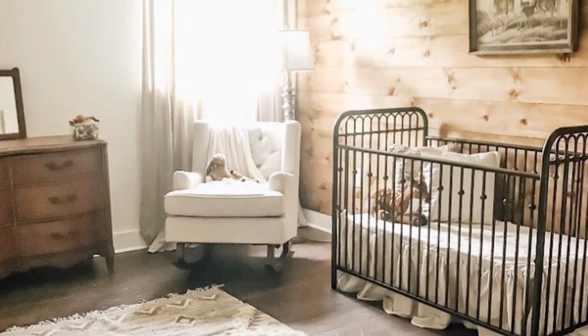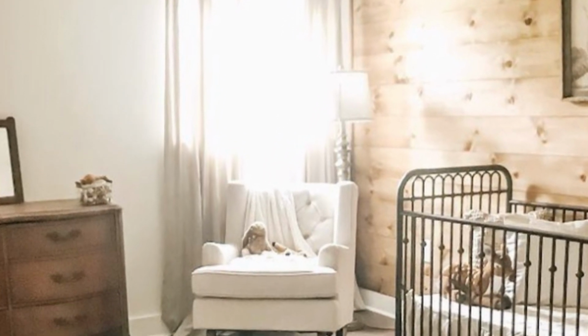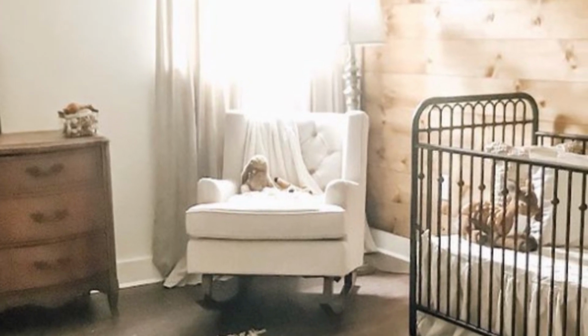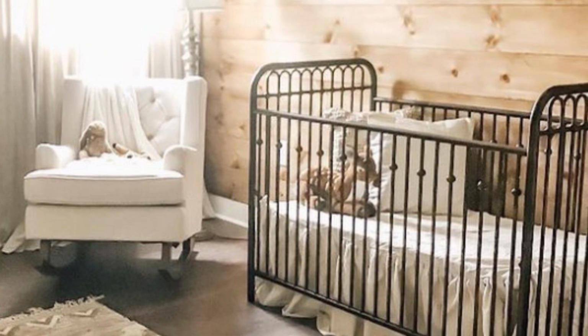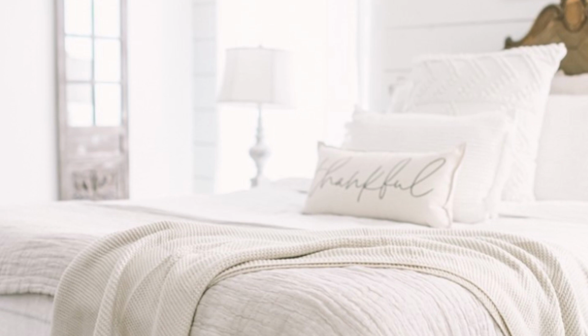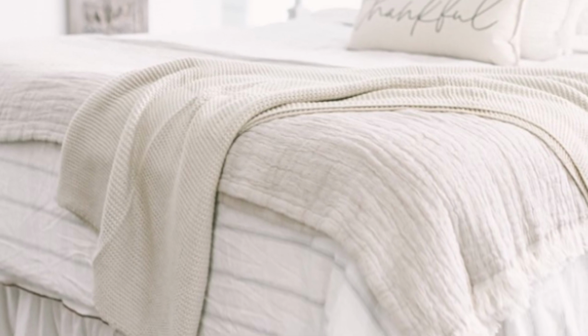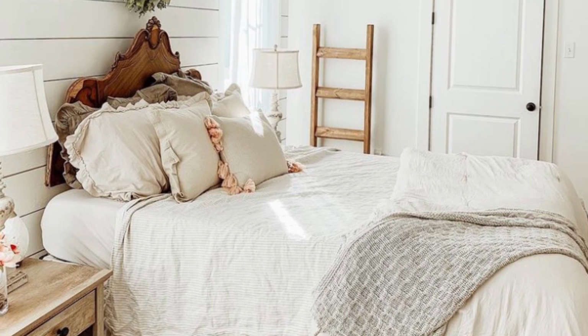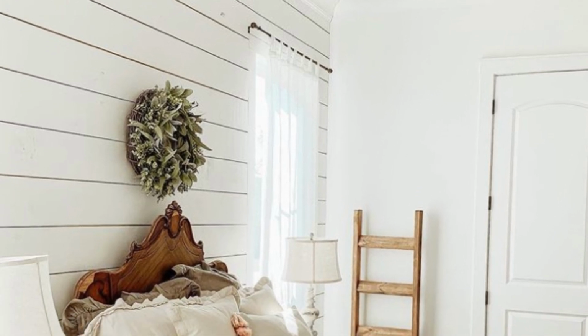10. Wooden wall. Highlight the bedroom wall to give warmth to the space. 11. Metal cradle. Some furniture helps to better define the style. And 12. Wooden bed headboard. This headboard is beautiful for looking old and solid wood.